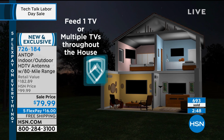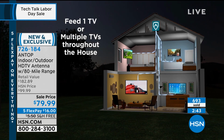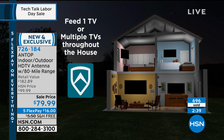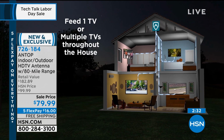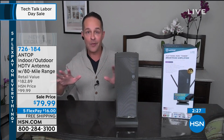You'll see in this video here, for example, if you put the antenna in your attic area or wherever the main switcher for your house is, where all of the cable runs to all of your TVs throughout the house, like all the coaxial cable. If you install this in there and plug it into the main box in your house, this will power the TV in your living room and the TV in your bedroom and the TV in your exercise room, et cetera, et cetera. So you can do it that way, or you can just go, you know what, I want this for one television.